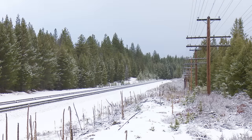As we continue south along the Cascade Subdivision, we see the large stands of fir have given way to a dense forest of lodgepole pine, also known as jack pine. With a dusting of snow on the ground, UP 8256 South leads train QHKRV through Mowich. The engineer gives us a friendly whistle as a train passes by.